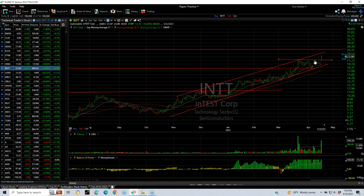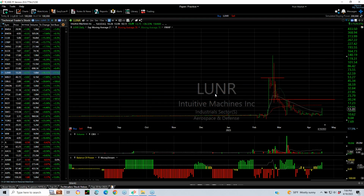INTT broke out of a consolidation pattern that's been a month long. Look at the underlying technicals, how strong they look. Today's pop, we gapped up and ran. It was up 3.15 to 23, a nearly 16% gain. My next target is 25 and 26.